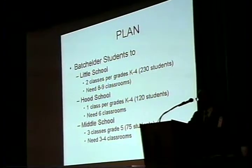The reason for that is that the Hood School right now is a larger school, and I'm trying to even out the total student enrollment between the Hood and the Batchelder. So about 120 students are the equivalent of one classroom per grade, K to 4. I will say that in working with the principals and the staff, we will continue to maintain the same level of class sizes, so this will not compromise in any way the class sizes in any of these grades.